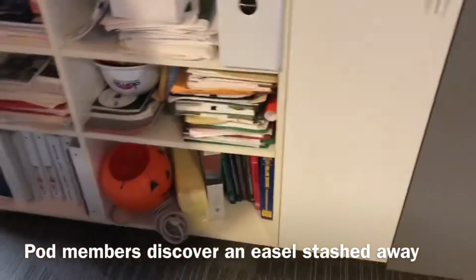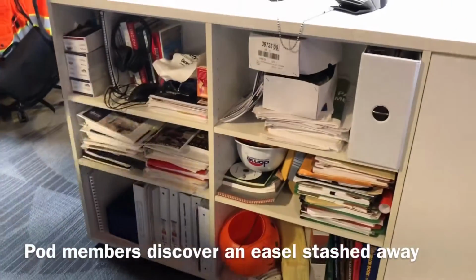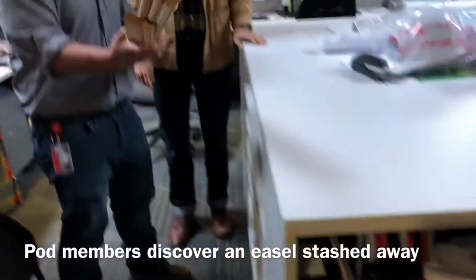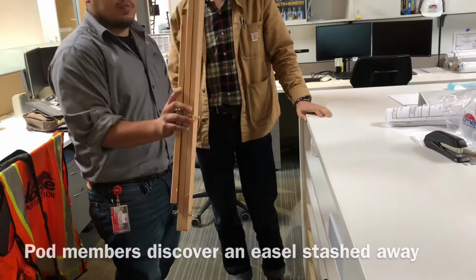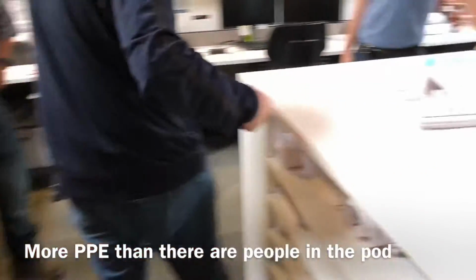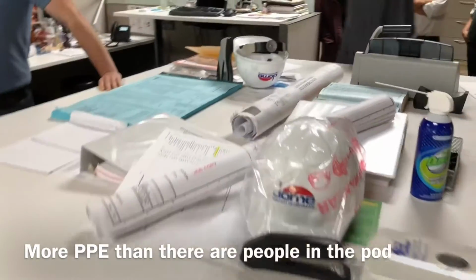I don't know what this stuff is, but I've always seen it. I don't know what that is either. That is an easel. Is it? Oh, yeah. Look at all these hard hats. There's more hard hats, and there are people that sit here. What's that all about? Safety glasses.